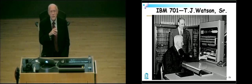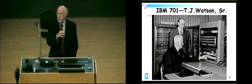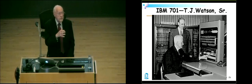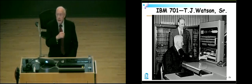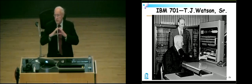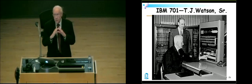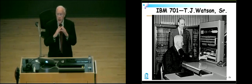Watson Sr. authorized the manufacture of 18 computers for the Korean War effort. So it was called the Defense Calculator. It was used like the Manchester machines that used the vacuum cathode ray tube memory. It had 4,000 half words, 2,000 words of memory, and a 12 microsecond memory cycle.